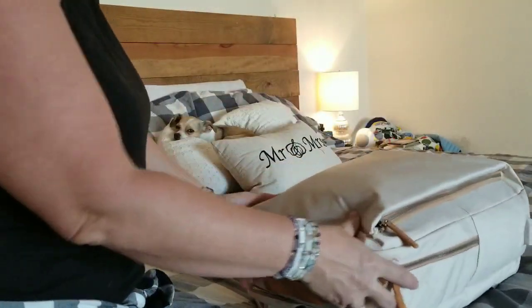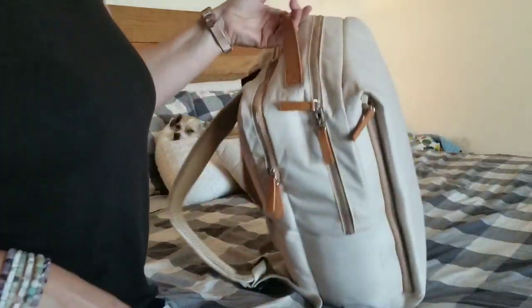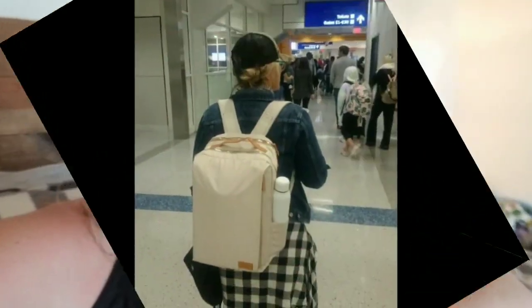And like I said, it comes in two colors. I did pick the lighter color. I wish I would have gotten the darker color just because I don't want it to get dirty. But I am really happy I got the lighter color. And so there we go. I am all set. I've got my little bag right here and we are ready to go.